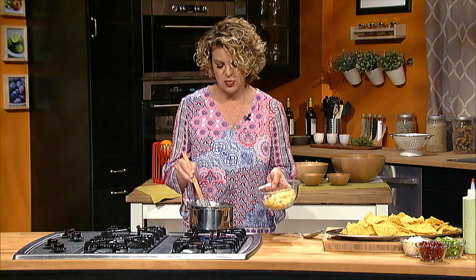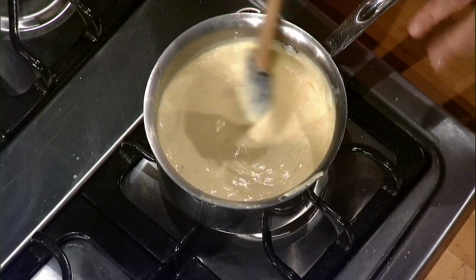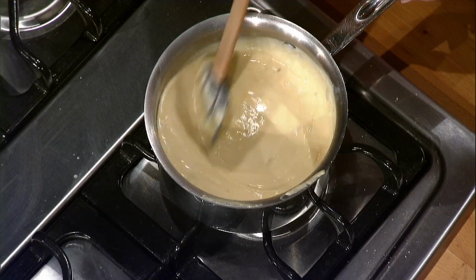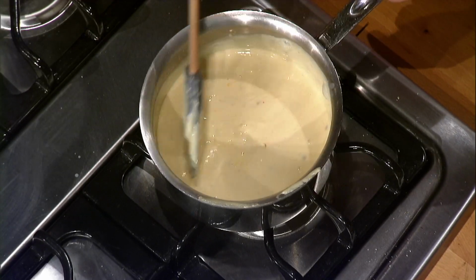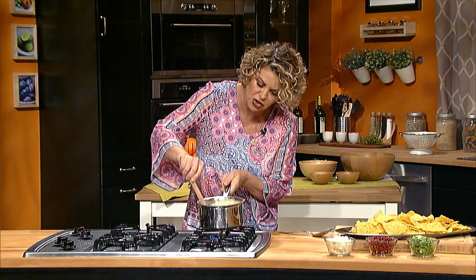All right, I'm going to add some more cheese to it because I like it even more cheesy. This is beautiful. Look how creamy. I mean, this is how you want cheese sauce to look.